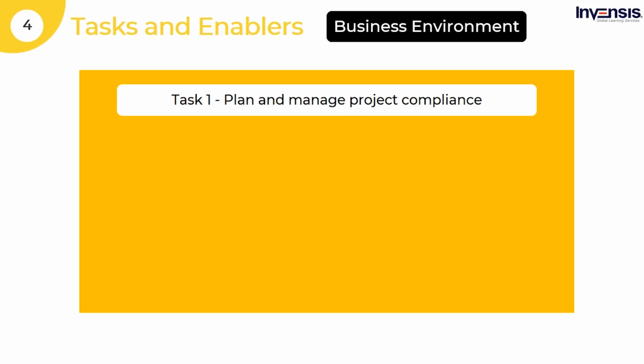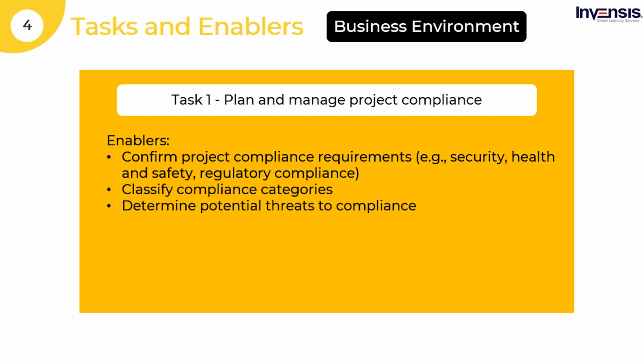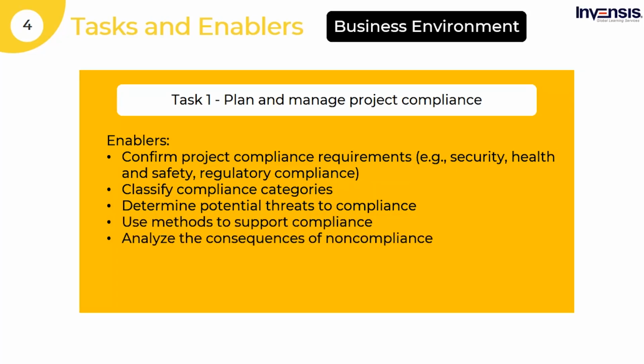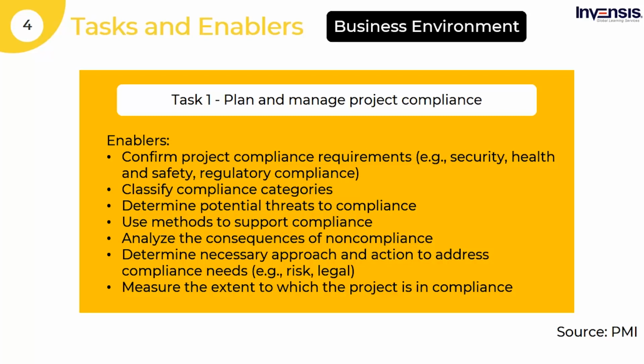The first task is to plan and manage project compliance that includes enablers like confirming project compliance requirements, classifying compliance categories, determining potential threats to compliance, using methods to support compliance, analyzing the consequences of non-compliance, determining critical approaches and actions to address compliance needs, and measuring the extent to which the project complies.